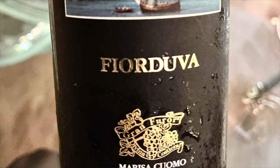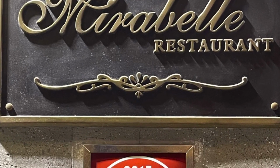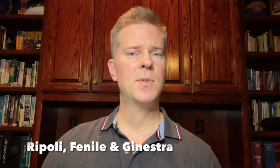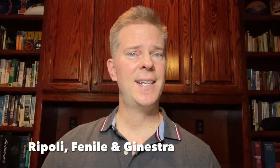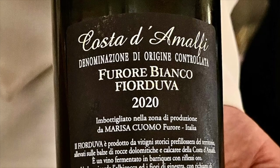I first discovered this impressive wine when I was dining in Rome last fall, and a sommelier suggested it. It was a brilliant wine that paired perfectly with a seafood sampler, with cod, and with scallops. Fiorduva is a blend of 3 obscure and indigenous Italian white grapes. These grapes are grown in vines that average 80 years of age on south-facing coastal terraces at elevations ranging from 200 meters to 550 meters above sea level.